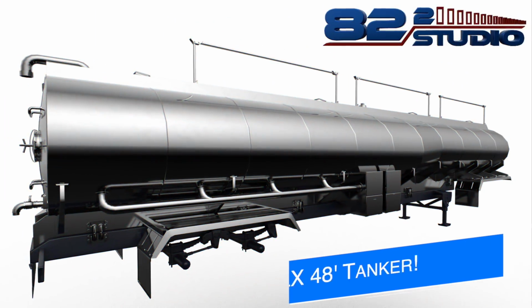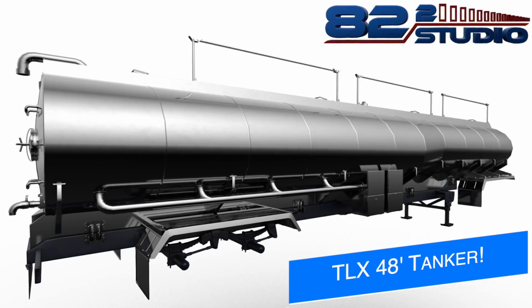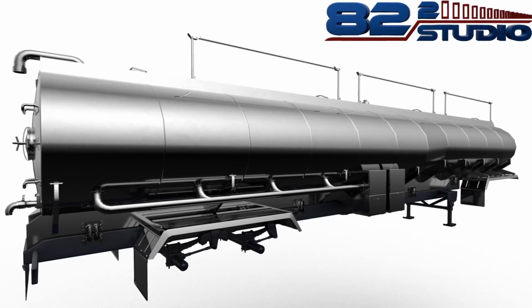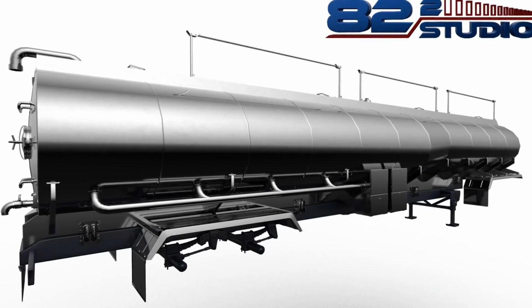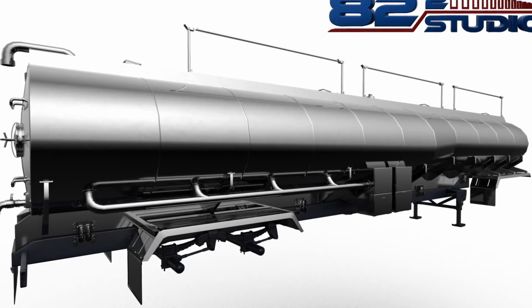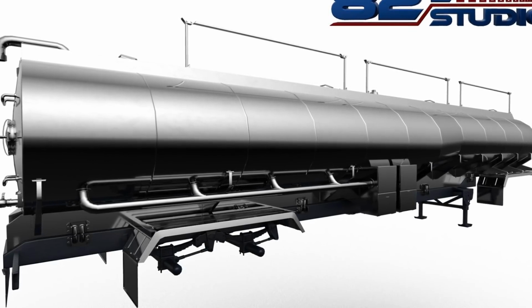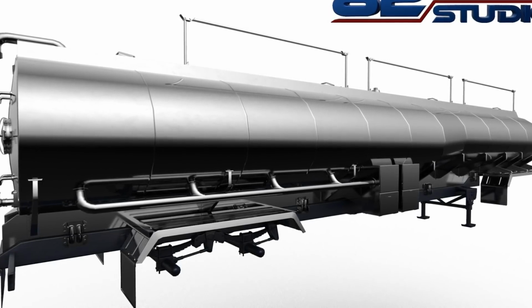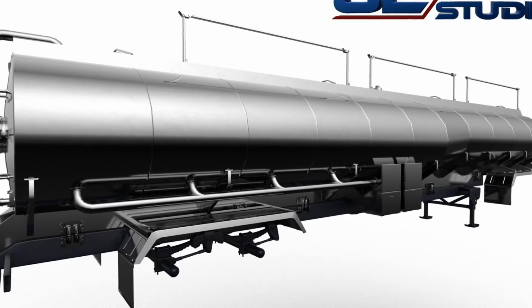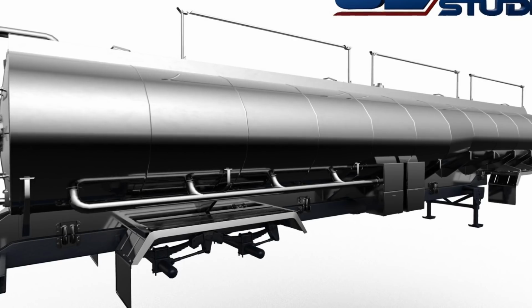Moving into today's top stories, we start with A2 Studio and their TLX 9000, more specifically, the TLX 48-foot tanker trailer, which he modded live in yesterday's live stream. As you can see from this early render, it's going to be an absolutely massive trailer. Check out A2 Studio on YouTube as he does almost daily modding sessions where you can see maybe your idea in a future mod, like the TLX 9000 Rigid, or maybe something else, something new maybe.